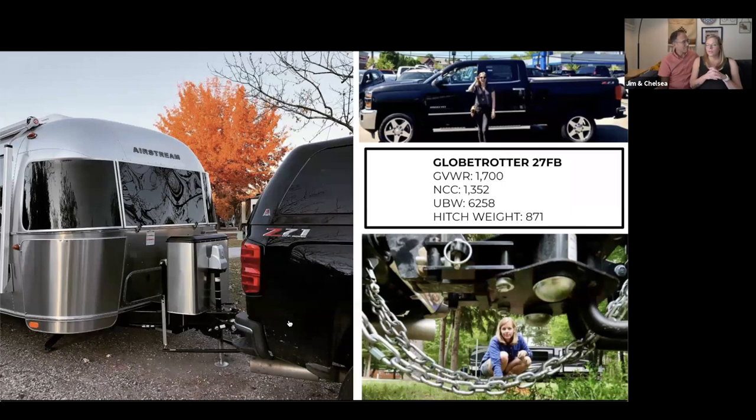So many people on the first day of our orientation at the Airstream facility said, you aren't going to have any problems with this truck. And we never did. Towing through the Smoky Mountains of Tennessee and North Carolina and even parts of West Virginia, where it was very steep grades and hairpin turns, we never once felt like the Airstream was pushing us or that the truck was overworked, and we always felt in control.